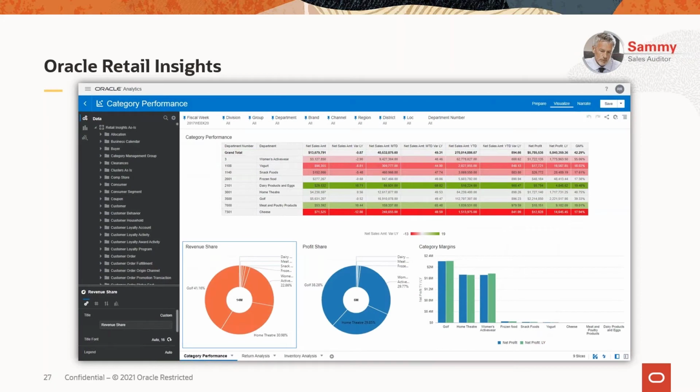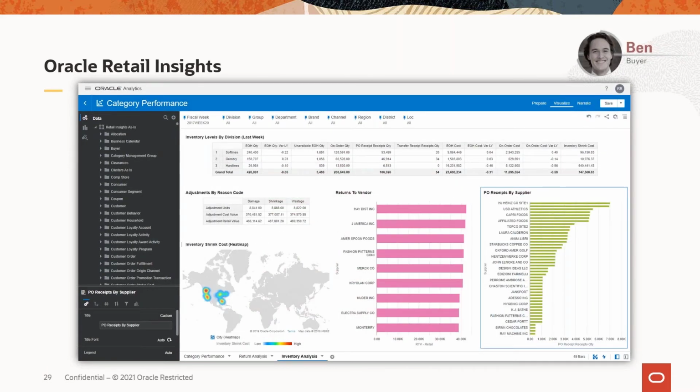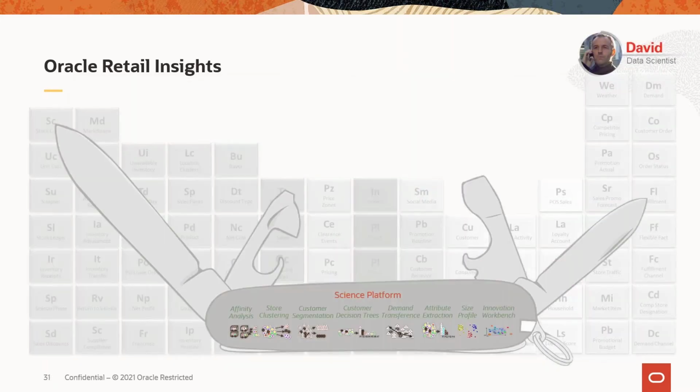Maybe Sammy has his eye on sales and inventory at the category and department levels. Maybe Olivia does too, but she's also concerned about post-holiday season return rates. You can see my little heat map over here. And like Connor, Ben might also be analyzing inventory health, but he's also considering shrink, relative to not only returns, but also supplier performance. And back to Olivia, maybe she's tracking weekly channel use and maybe looking to correlate the choice of channel with the department shopped. And so those are all examples of descriptive analytics.